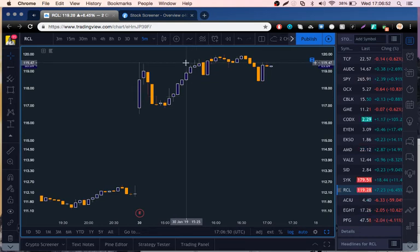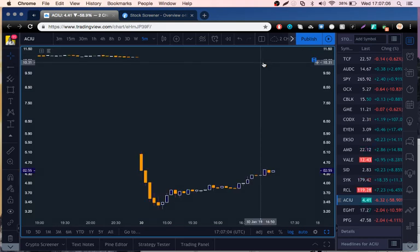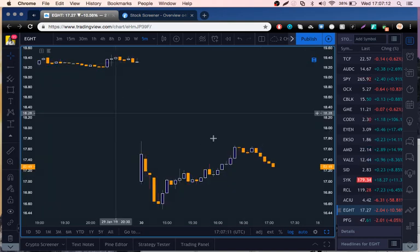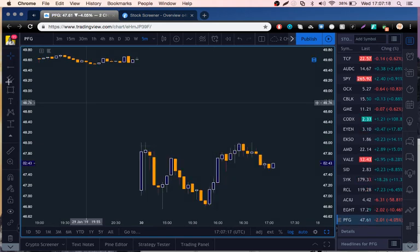RCL. It kind of got sold off here and then broke above, retested, and now it looks like it's failing, but it's not too clean. You know, when you're risking your money, make sure you just do it right. It amazes me how much people like to risk their money on shit setups. ACIU, no setup for us. EGHT, not for us. PFG, clean as you like.